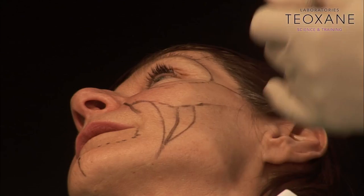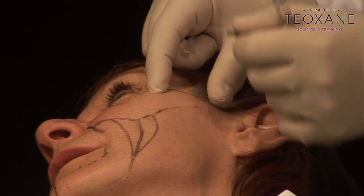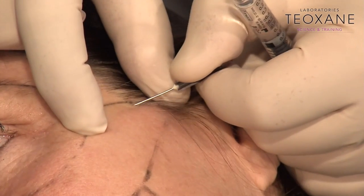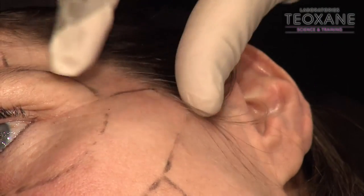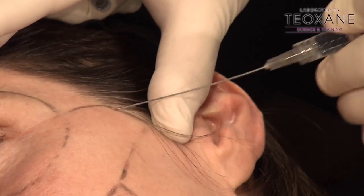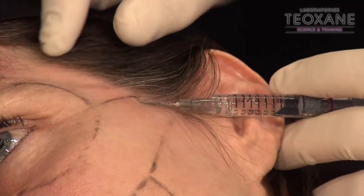So we start. I made an anesthetic dot here. I don't know if you can see it. 10 minutes ago, to make it easier for the patient and for me and for the demonstration. So needle hole, cannula 22 gauge, in, quite deep. You see where I am here now already?